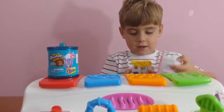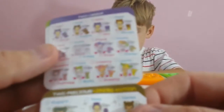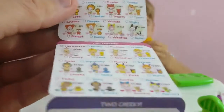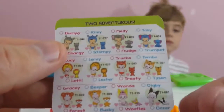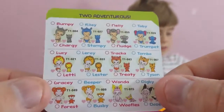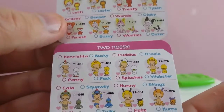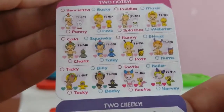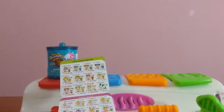All right, guys. So while Marco's opening that, here are the Twosies. Hold on one second, buddy. Let me show everybody at home. There is all kinds of, these are little cute guys. They have like a little baby. So they're baby animals, Mark, right? And then they're little babies. Yep. Oh, that's cute. Cool idea.